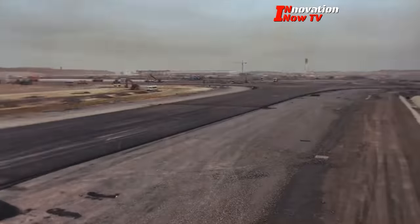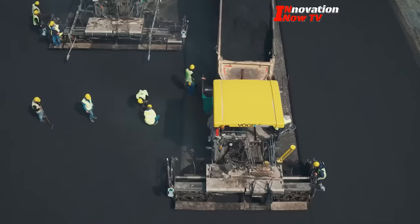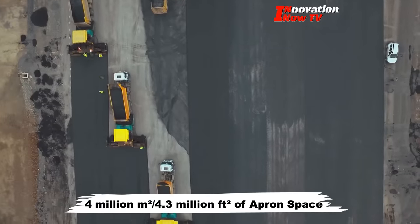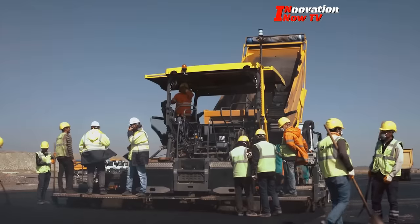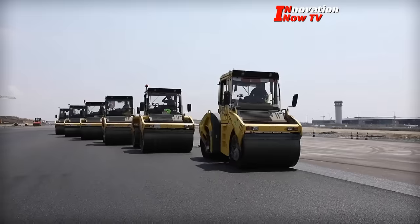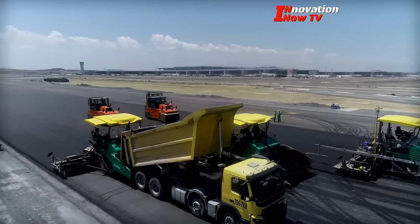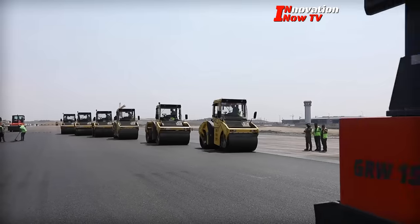There will also be two pairs of parallel runways connected to eight parallel taxiways to the west of the main terminal, approximately 4 million square meters, about 4.3 million square feet, of apron space. In addition, the airport will feature three technical blocks for repairs, maintenance, and fueling, as well as an air traffic control tower, eight ramp control towers, and hangars for cargo and general aviation aircraft.